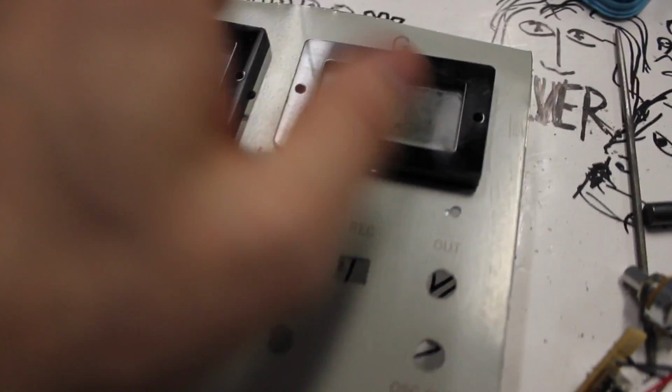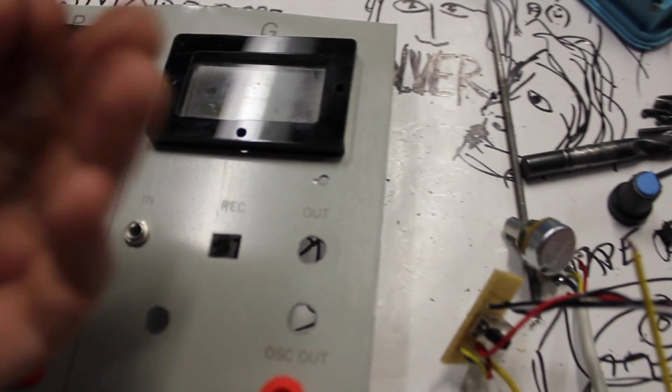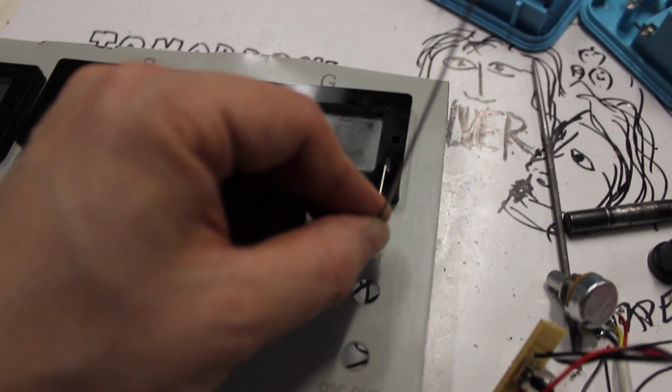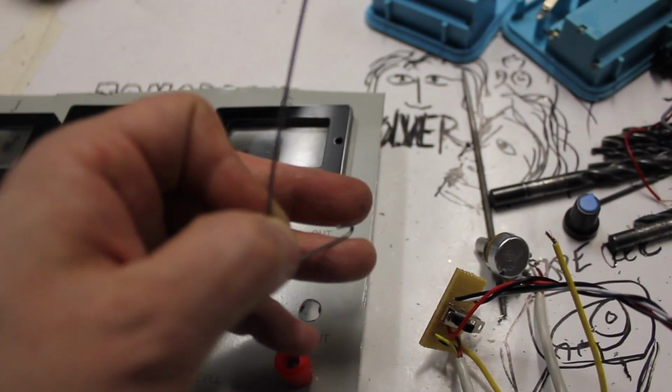So I made these small holes here, so this will come through the hole, so you can pull it a little bit so it will start to move.